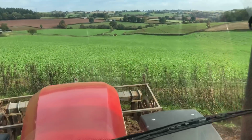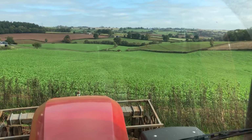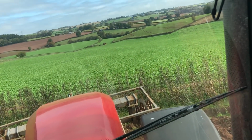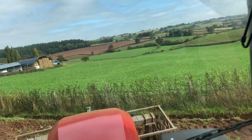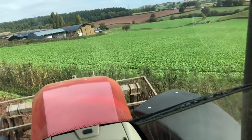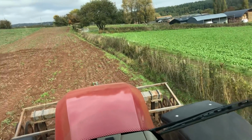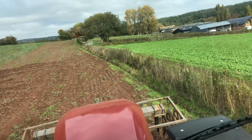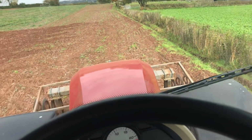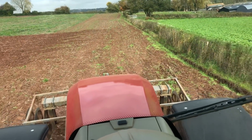I don't know how everybody's OSR is looking, but ours is looking better now than it was a few weeks ago. It looked dreadful a few weeks ago, but it has taken off a bit at the moment. People might say to me, oh, you've got a press on the front, but you're not using it. Well, why I'm not using it is because the ground we're on at the moment doesn't really need it. I might use it in places, but at the moment I'm not using it.